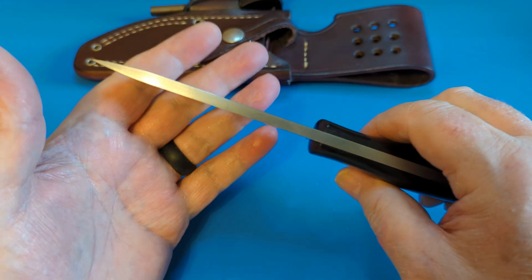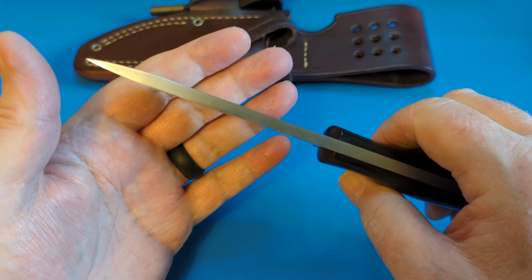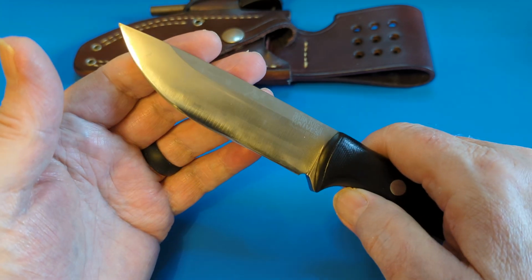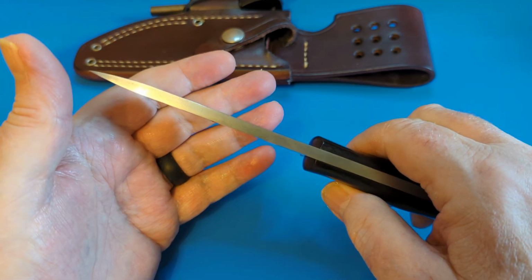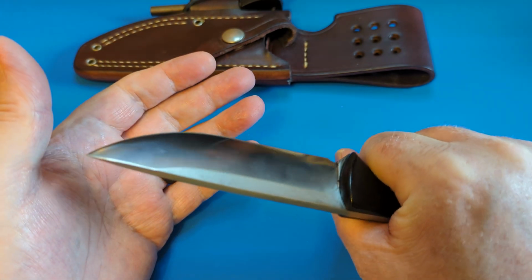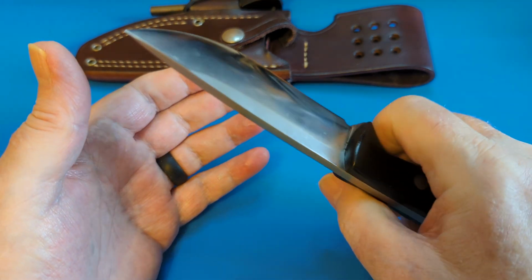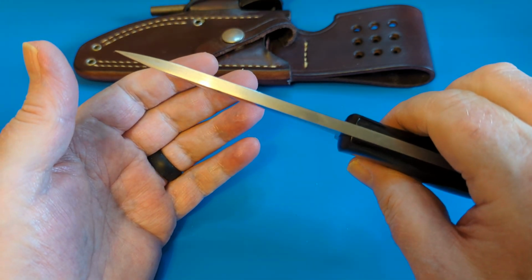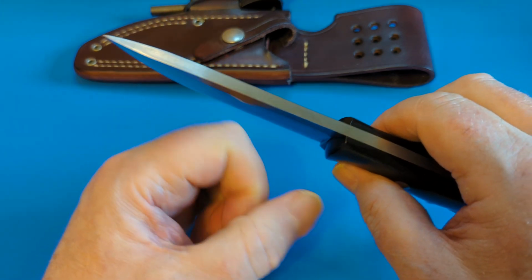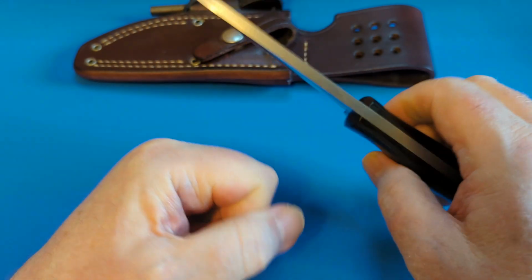This is a stunner. Look at that. And yet you have a good point on it for Pearson. It's not weak by any means at all, but that full convex grind is just amazingly sharp. I can't wait to get this out. I'm probably just going to go out in the garden at the weekend. I'll take a wee video, feather sticking, chopping a bit of wood, batoning, because there's no problem batoning this. If you've got a round the size of my fist, there is absolutely no problem. This will take care of it.